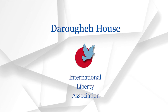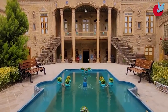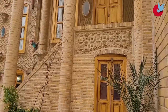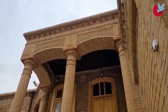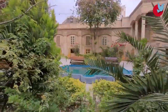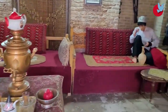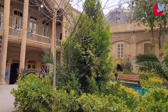Dargah House. This historic house is located in the vicinity of the shrine of Imam Reza and Nawab Safavi Street. This beautiful historic house was built during the Khwaja period by the last Dargah of Mashhad, Yusuf Khan Herati. It was a private property used for hosting distinguished guests. Interestingly, until 1981, the descendants of the late Herati resided in this magnificent building.